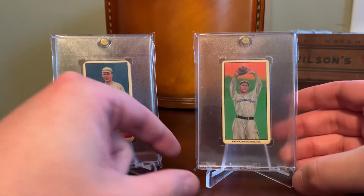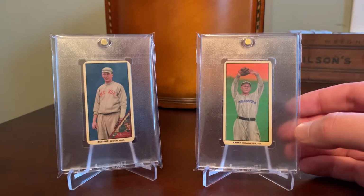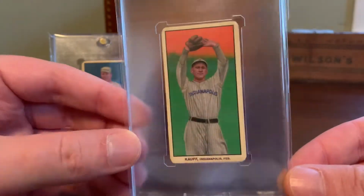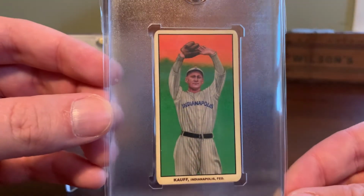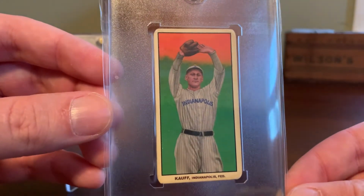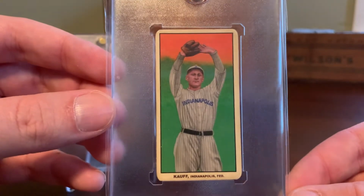So he's done a few different sets. These are from the long-running T206 release, obviously inspired by the original T206 cards. I apologize for the background glare here. But this is a cool one. I have 4 of these that I pulled to look at today. The first one is this card of Koff from the Indianapolis Federal League team. So pretty cool image here.